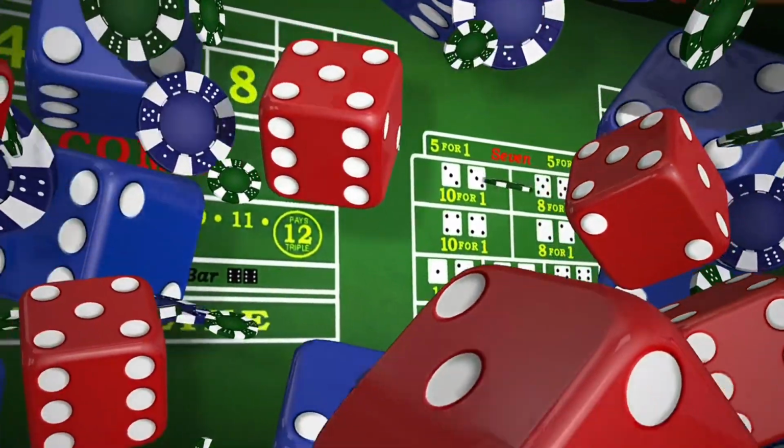Carnival, Norwegian, Princess, Royal Caribbean, MSC. They all have pretty decent reward programs. Yeah, I think they're all pretty good.